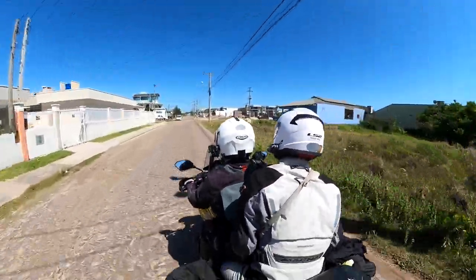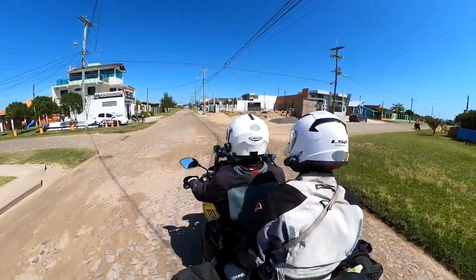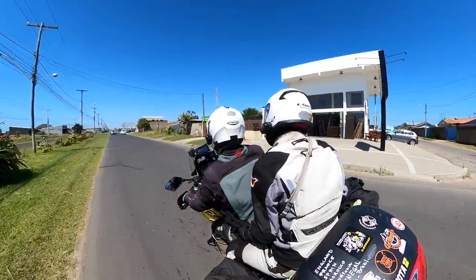So we'll have to take a slightly more inland road now because that coast road is just too unpredictable. I think we can take this one, my navigation says. There we go, a bit smoother.